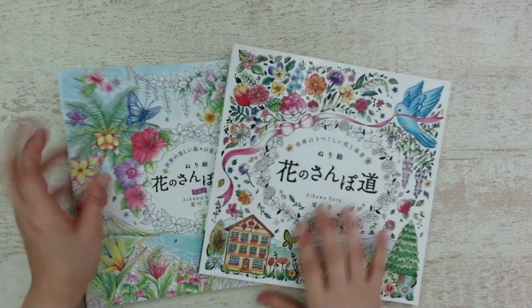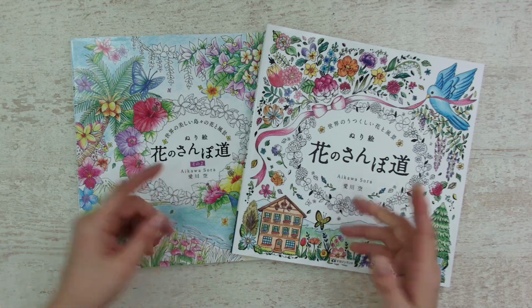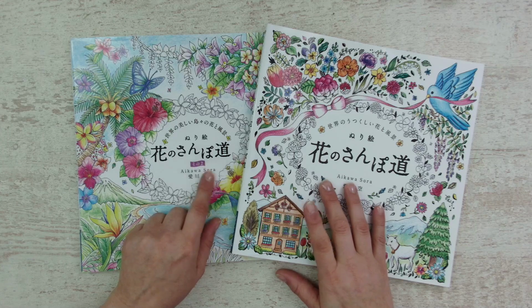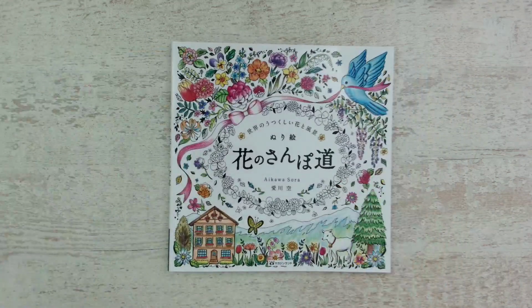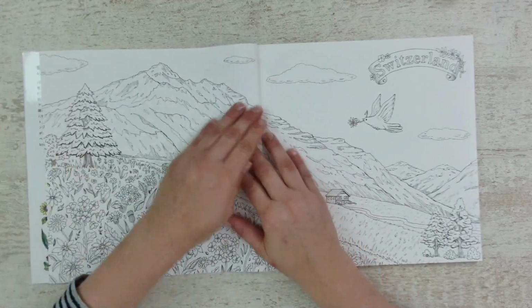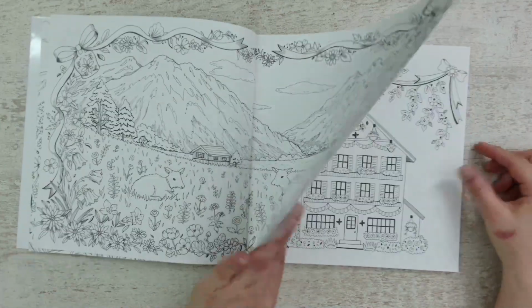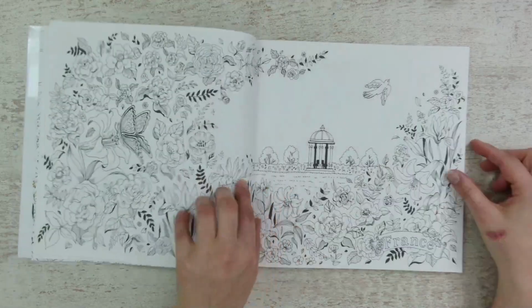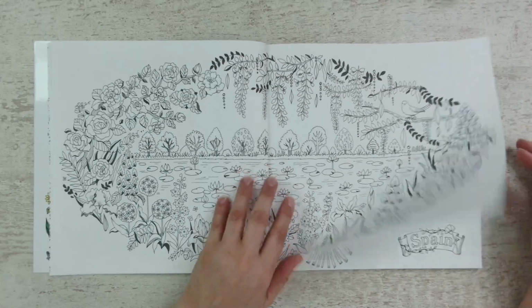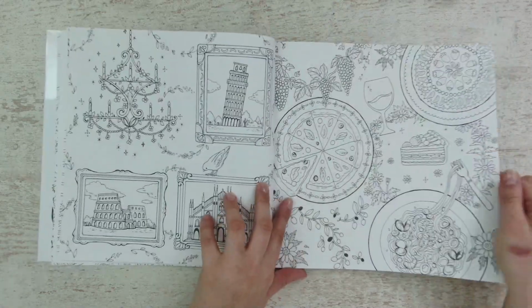Then I also got 2 books by Eikewasora that I destashed. It's the first part of the Punky Punky Trail and the second part. Is it Flower Trail coloring book? I think it is. So first, let's have a look in the first one. And it is some nature scenes from every country. Lovely, lovely images. I simply have too many coloring books, and that's the reason why I went to destash them, or I try.